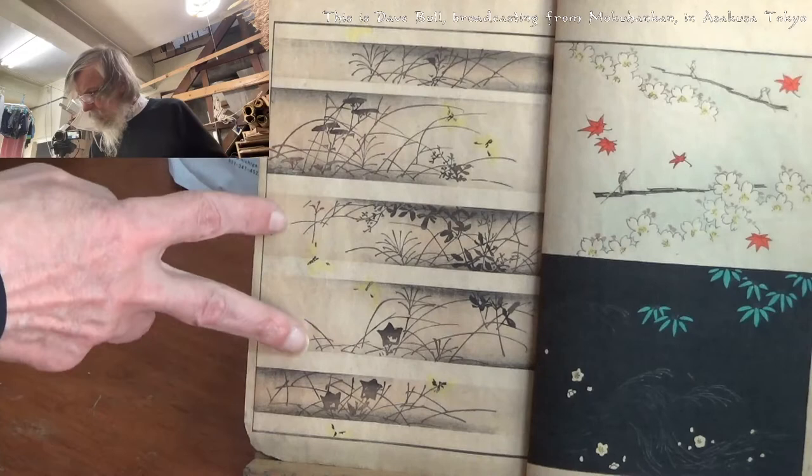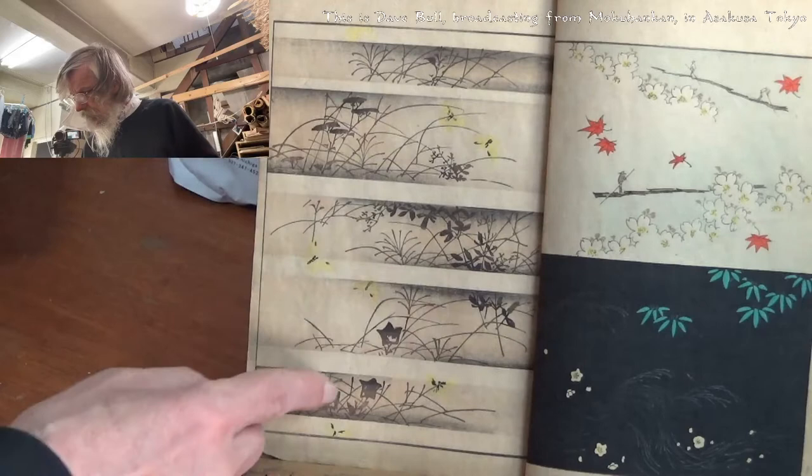These two certainly seem to flow, or maybe not. Maybe they're 5 individual pictures. I don't know.